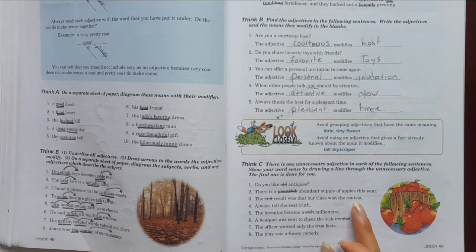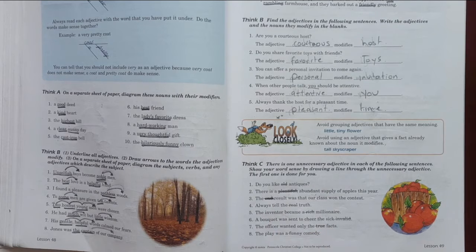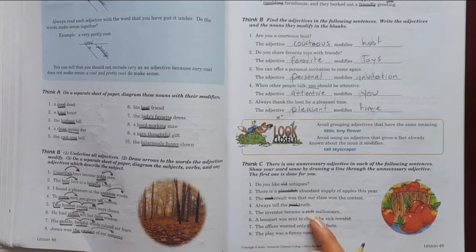The end result was that our class won the contest. Si mi clase ganó la competencia, pues no tengo que decir cuál fue el final, el resultado final, right? Always tell the real truth. Siempre diga la verdad real. Pues la verdad, right? Here, the inventor became a rich millionaire. ¿Un rico millonario? No. Number six, a bouquet was sent to cheer the sick invalid. A bouquet fue enviado, ¿cierto? Para aquella persona que esté enferma, inválida. The officer wanted only the true facts, right? The play was a funny comedy.